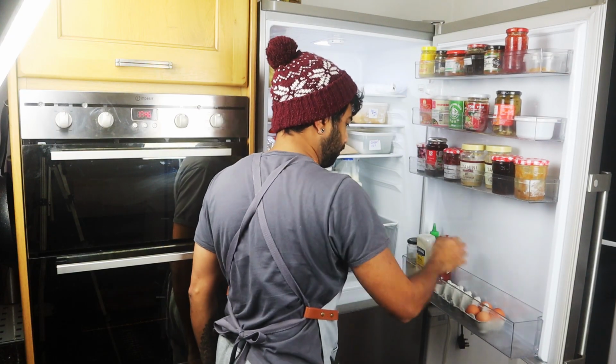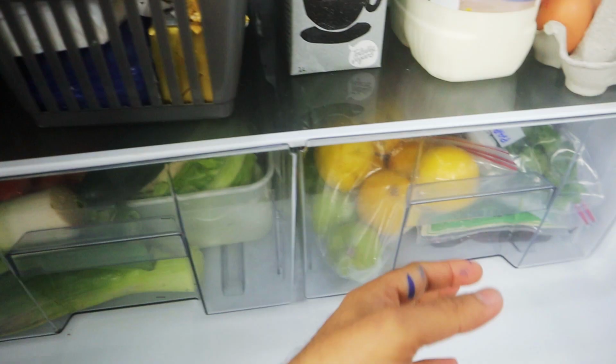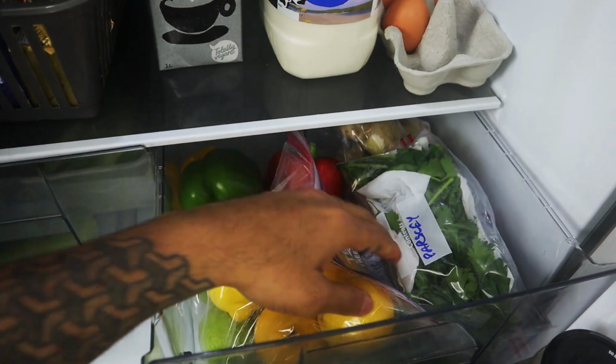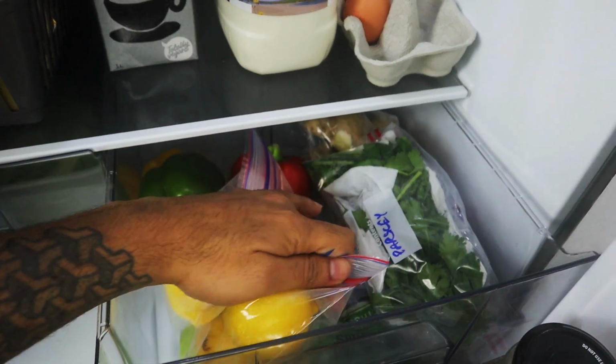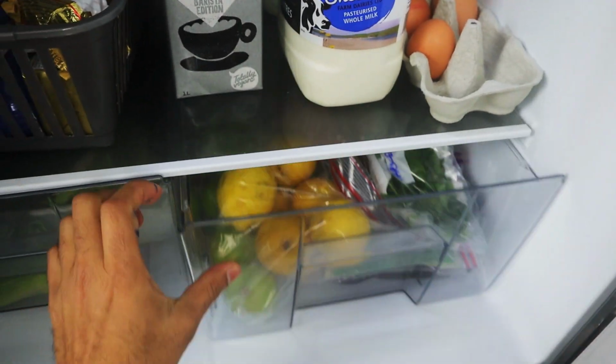See, temperature fluctuates the most at your fridge door, so keeping anything like milk and eggs at the door is not a good idea. And don't worry, even I've made the same mistake before. See, when you organize things in freezer bags, it keeps them together and you know exactly when you're running out of something. And finally, you need to make sure to reuse those freezer bags.